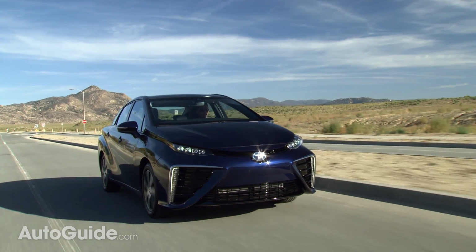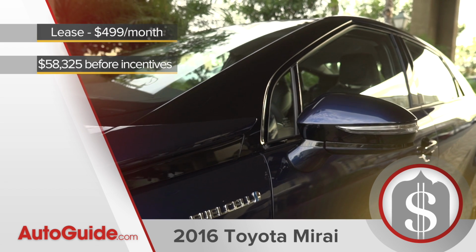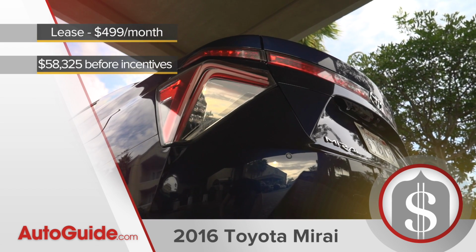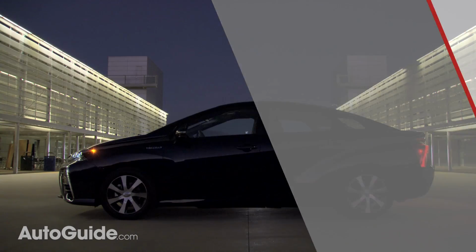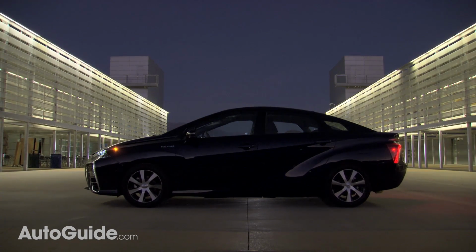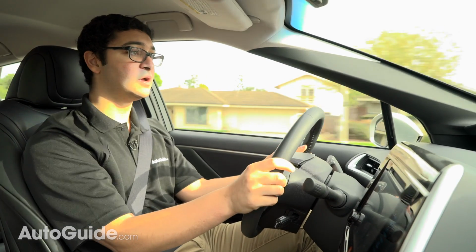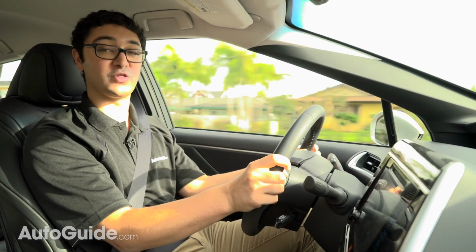Now, how much will this high-tech car cost you? You can lease it for $499 a month for 36 months. Or you can buy this car outright for $58,325, including destination. But in places like California, where this car will be sold at launch, you can get up to $13,000 in tax rebates in order to help swallow the high price of this car. Although really, almost $60,000 isn't so much when you realize you're driving the future.